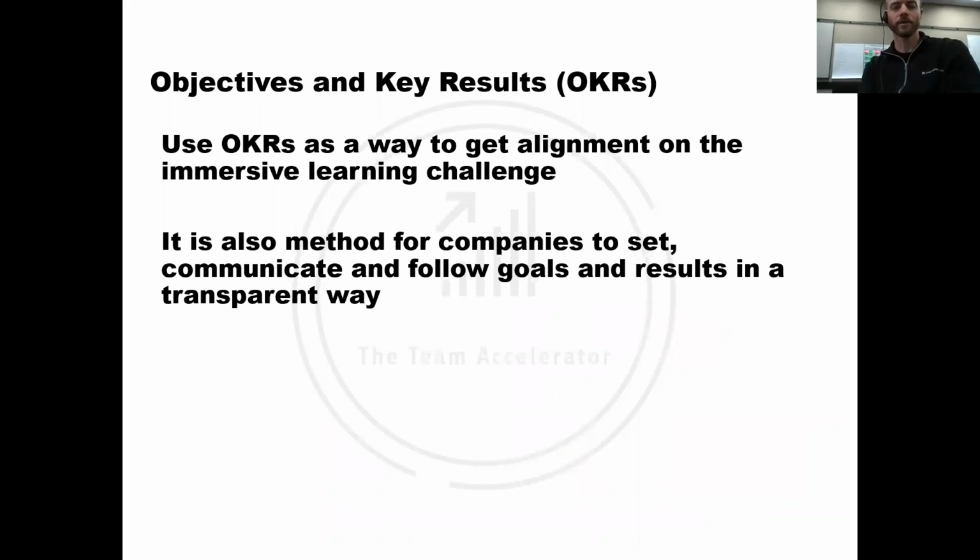The other thing with immersive learning is it's heavily based on OKRs, or objectives and key results. If you're not familiar with these, it is a practice to help get alignment and shared vision, not only within your team, but also across the company.